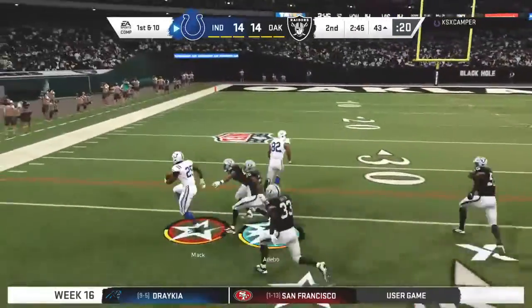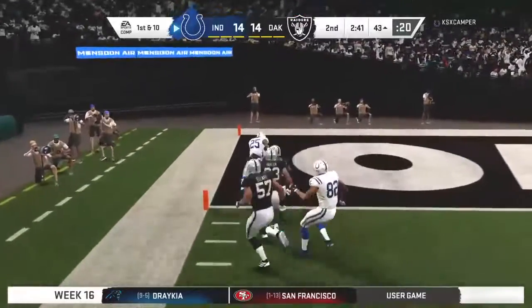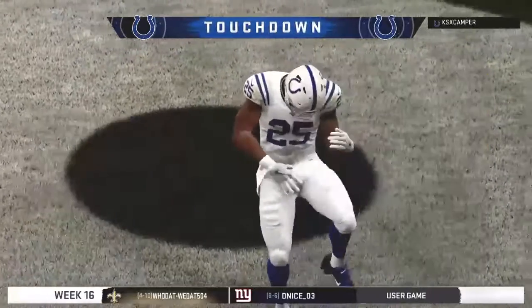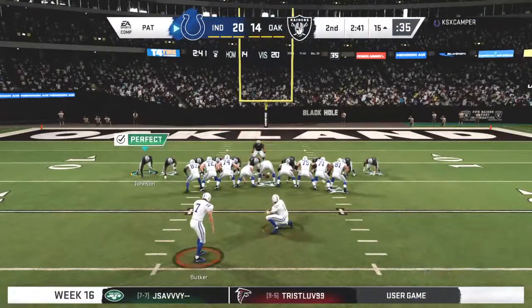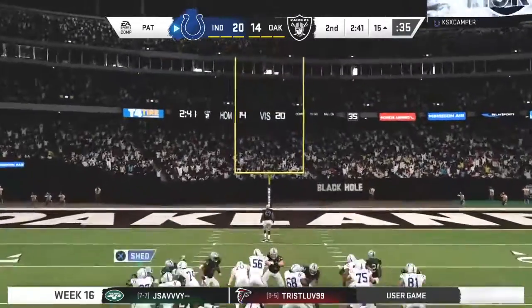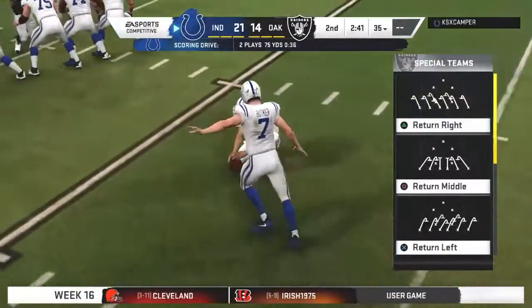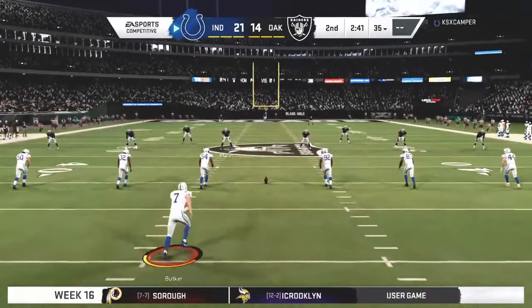Here's Marlon Mack. He's got a first down and more inside the 30. And he'll get into the end zone. Touchdown, Indianapolis. Marlon Mack, his second TD of the game and 16th on the season. And the Colts have taken the lead. Extra point right down the middle. And the lead is now 21-14.